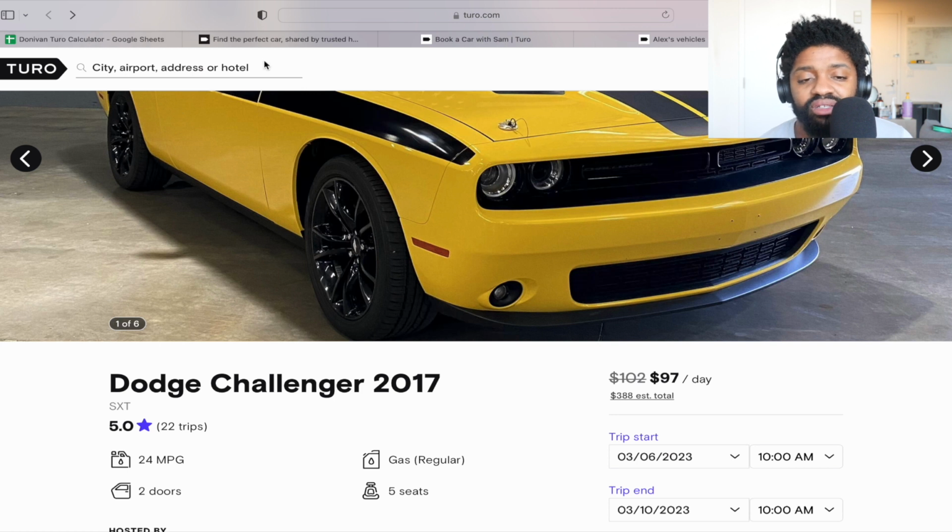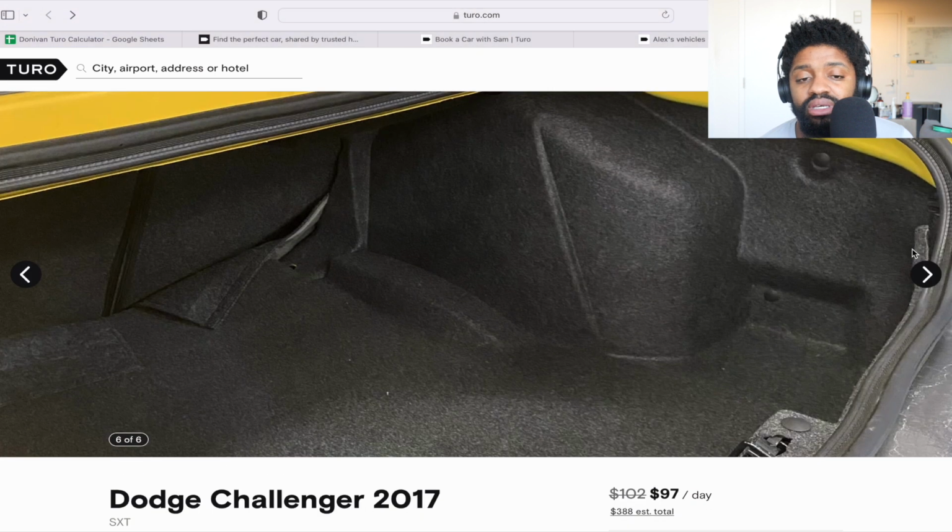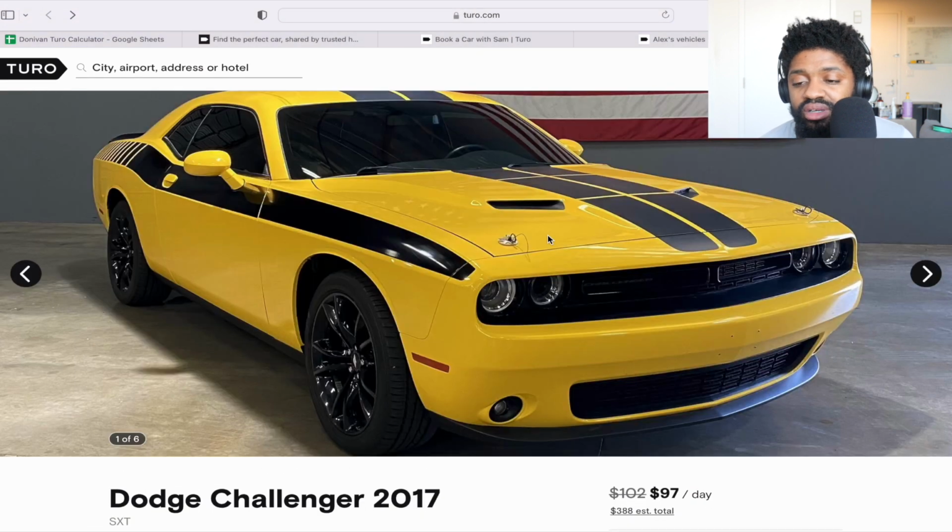He charges $97 a day for it. That's the car I would get. I would 100% get the Challenger for Tempe. Let's look at the pictures, because these pictures don't even look that good. I thought it was a spider. What is that?